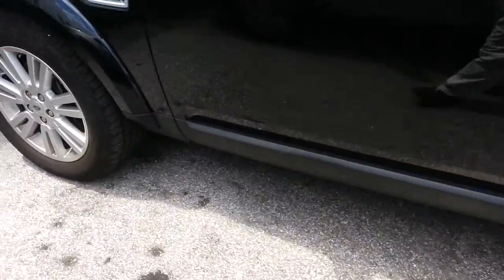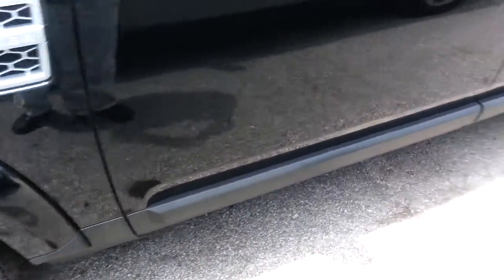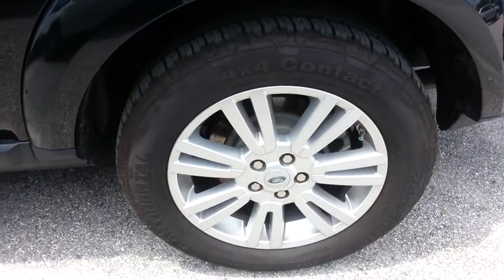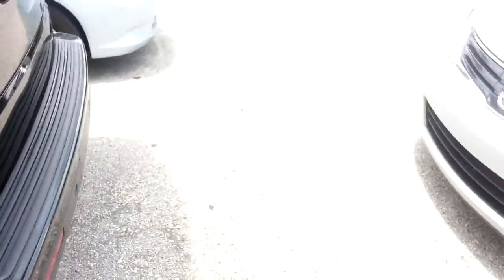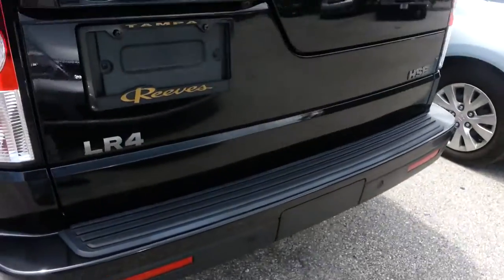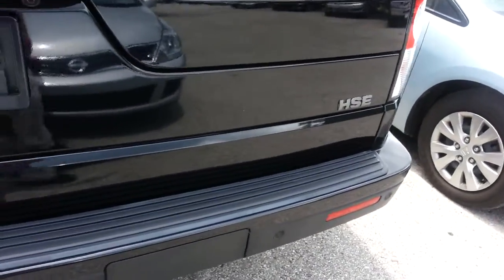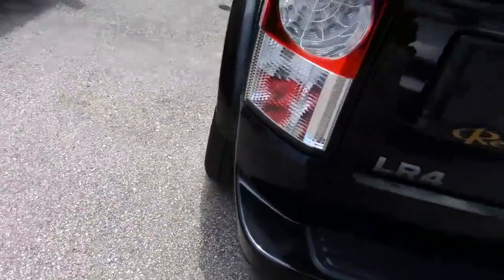As you can see, the wheels are in good shape. Take a look at the wheels. A little bit of dirt there. Actually, it was sold by Reeves here in Tampa. As you can see, it is the HSE. Third row.